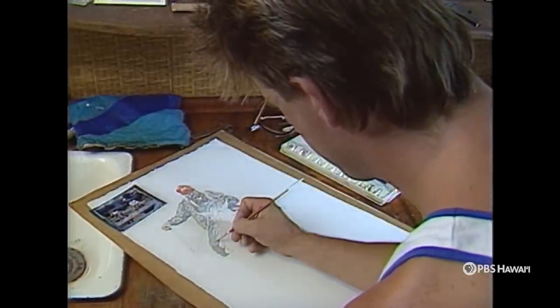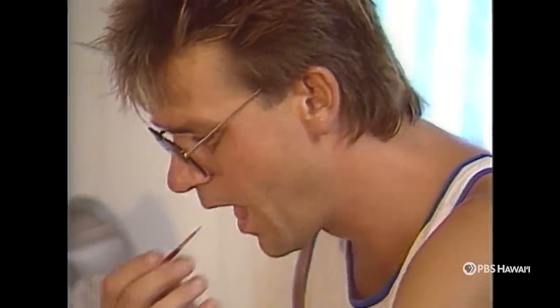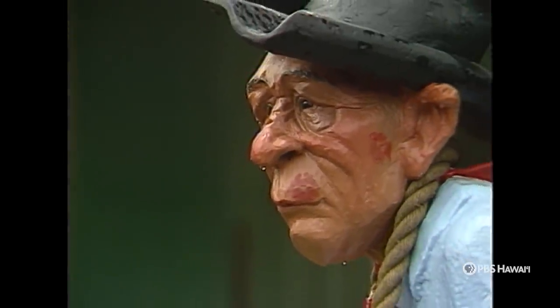A lot of my work is done first in pencil. I draw it, then I color it. And watercolor is the best medium for being able to apply over top of pencil and still be able to see your pencil lines through it. And the other thing is it's so portable.